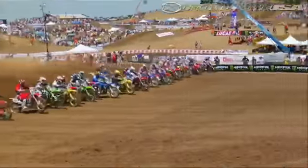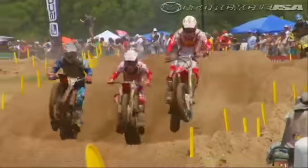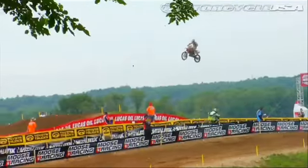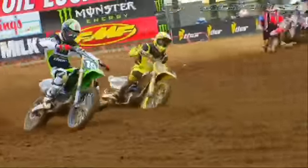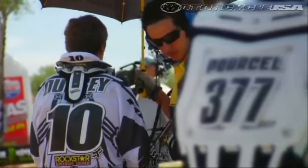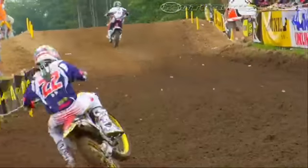Big names like Ryan Villopoto, James Stewart, and Kevin Windham won't be on the gate, but others like Mike Alessi and Josh Grant are seething at the opportunity to line up and race. Reigning 450 champion Chad Reed will have to defend his title with only minimal time since returning from his injury. The 250 class is without a king. Ryan Dungey has moved up to the 450s, and that leaves a big void.